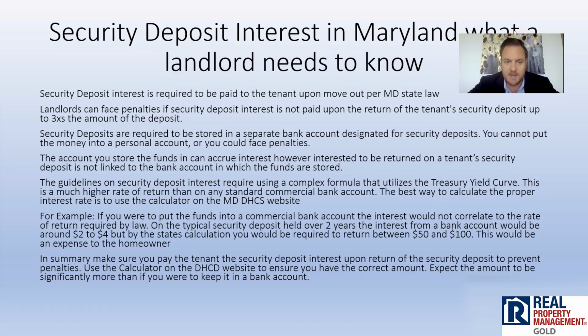Security deposits are required to be stored in a separate bank account designed for security deposits. Do not put the money into a personal account or you can face penalties. You need to create a separate bank account to store the security deposit money. You can't just put it into your checking account and use it. It's supposed to be escrow funds, so technically it has to be an escrow account. It can be a checking account, but it has to be separate from your personal bank account. You have to put it into a separate account specifically for a security deposit because it's technically escrow funds.